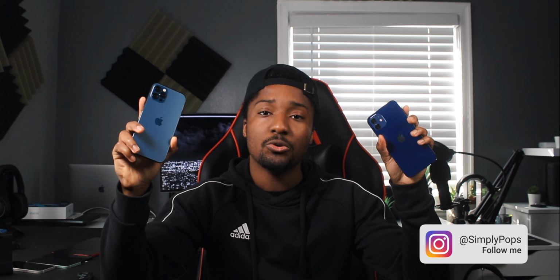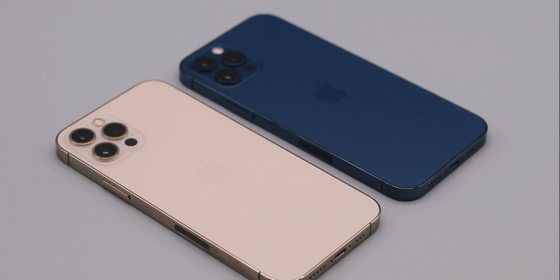So this is the iPhone 12 and this is the iPhone 12 Pro. These are Apple's latest and greatest iPhones and they are better than ever before. The question is, is it even worth picking these phones up? We're gonna find out right now.